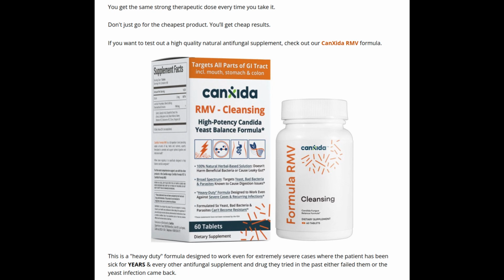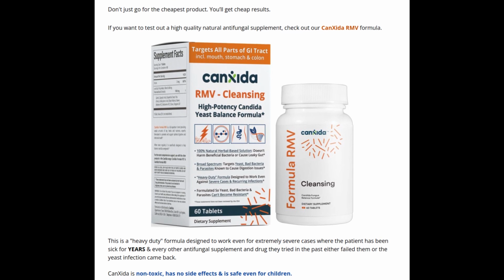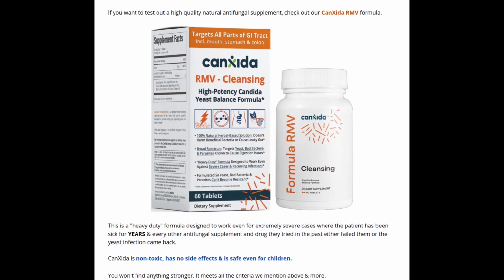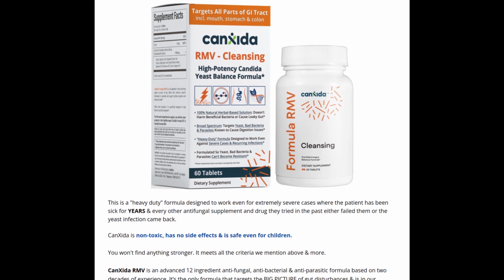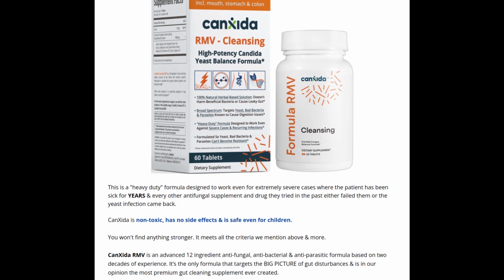Standardized means that each time you take the supplements, you're getting a consistent therapeutic dose. It doesn't vary in potency from batch to batch, as is often the case in non-standardized supplements. It's a bit like how pharmaceuticals are made. You get the same strong therapeutic dose every time you take it. Don't just go for the cheapest product.